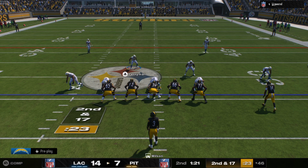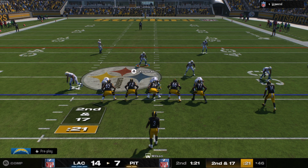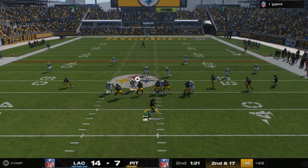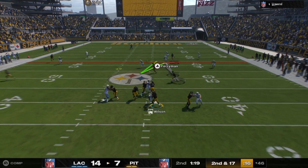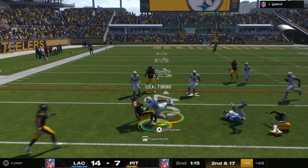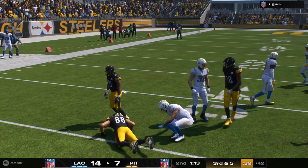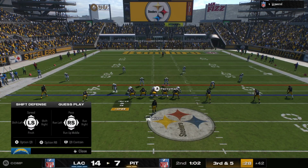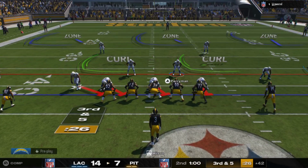Look for signals. Got it. Out of the gun, here's Wilson. Slant route, and he's got Freiermuth. It's a pickup of 12, and that'll set up a third down. Creeping up on a minute to play in this first half.